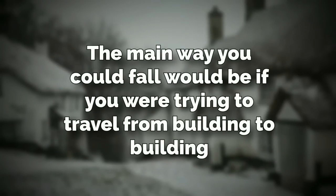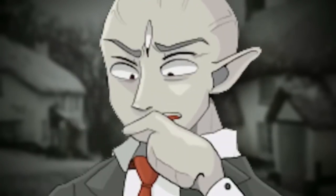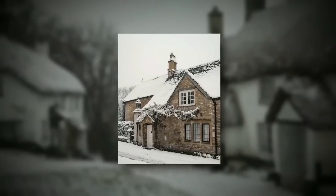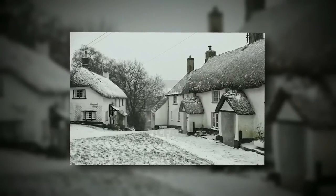The main way you could fall would be if you were trying to travel from building to building. And speaking of buildings, there are a few specific ones that I want to talk about. There are churches, which are pretty uncommon. There are detached houses, which is one of the most common. Then there are semi-detached houses and terraced houses, which are the two main buildings that you'll see the most of.